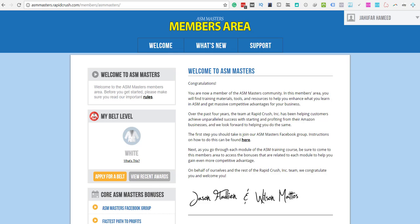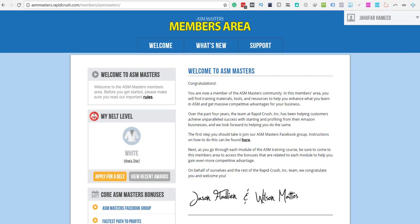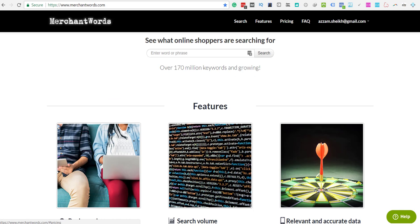As part of your product research, there are 4 things that you're going to require initially. One is access to this system, the ASM Masters solution provided by rapidcrush.com, for which I will provide you login credentials. The next 2 are Chrome add-ons, and they are here and here, and again you will be explained how to use those. And finally there will be an Excel sheet where you will log all of your research findings, as shown here, which you will receive a copy of, and I will explain to you how it works. And actually there is one more which I forgot to mention, called Merchant Words, which you will also be provided login credentials for.